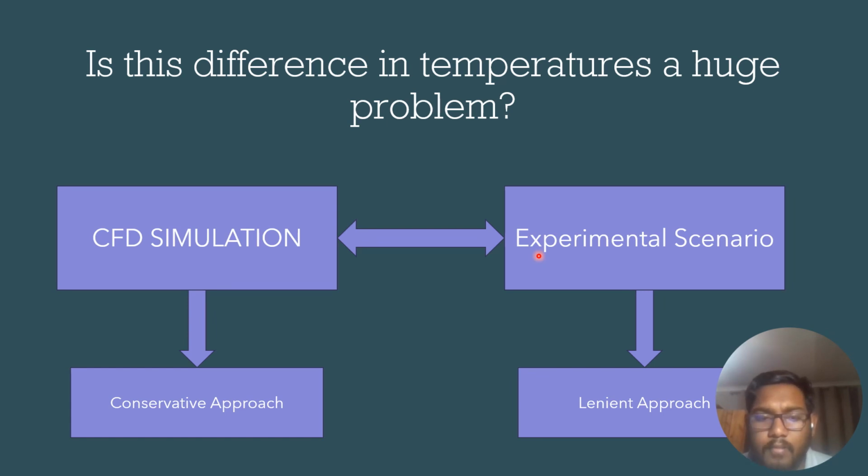So hence a higher value for the temperature in the CFD simulation is expected, and the fact that the difference between the experimental and the CFD is small, about 3 degrees Celsius, is a very good and positive thing for us, and we welcome it as a group.